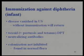Okay, so the immunization is against the diphtheria toxin. It's referred to as a toxoid. And immunization is also against pertussis, that Dr. Gafar will discuss, and tetanus, that I've already discussed.